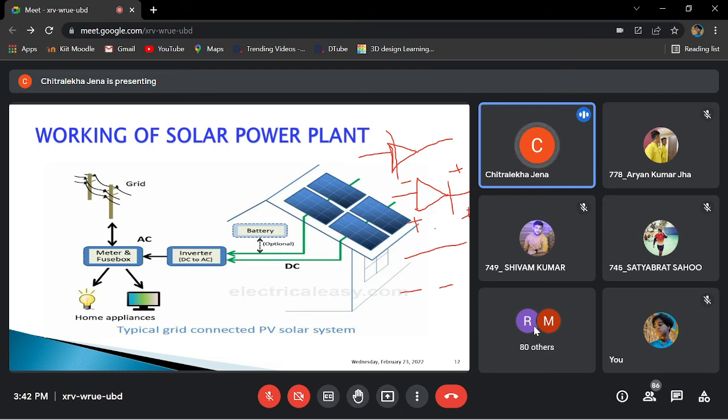So when you read details about the solar plant, if possible, you may not be computer science students, but you will see that after research it has been observed that the solar power plant is giving you less efficiency.